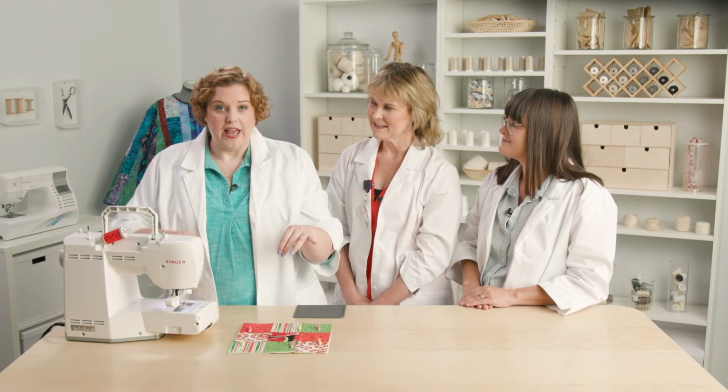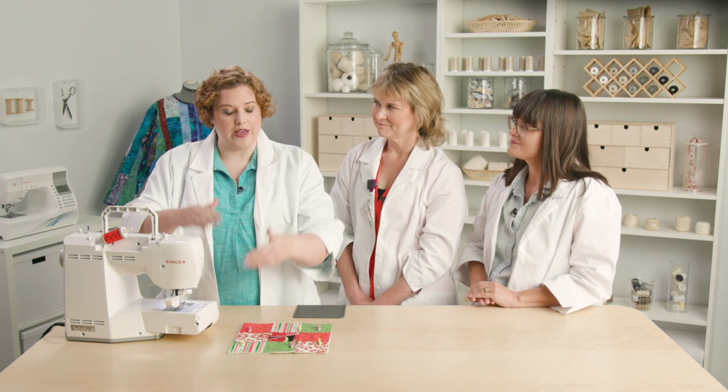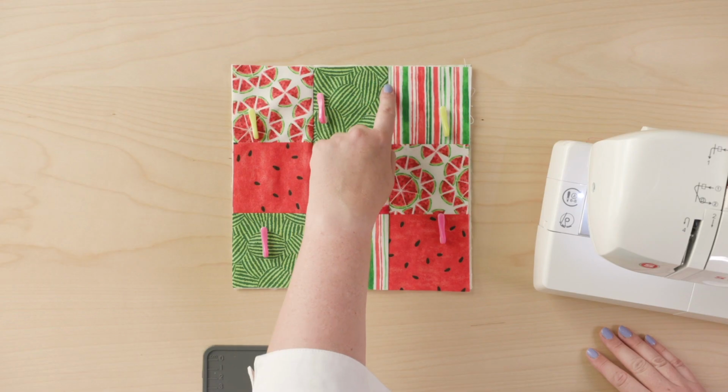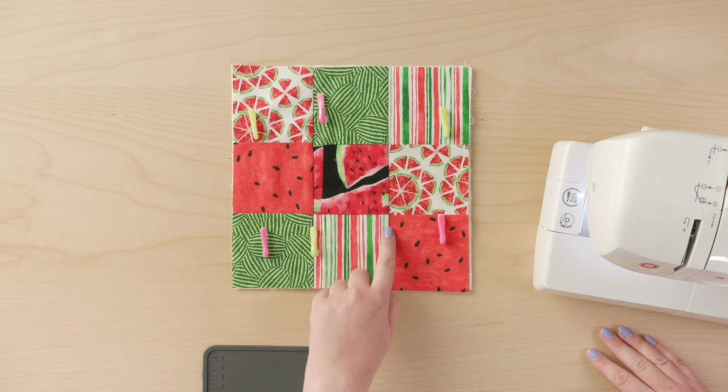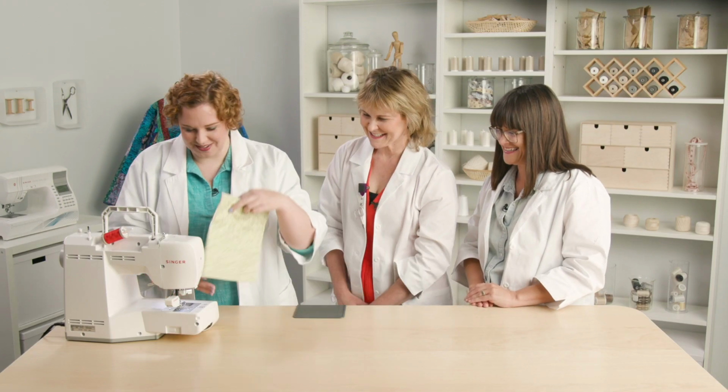So the walking foot has feed dogs basically on the top, so it moves the fabric through super evenly, which is great when you're doing multiple layers. And I'm just going to stitch right along my seam here, and hopefully you won't even be able to see it. That's the idea. Yes, we'll find out.